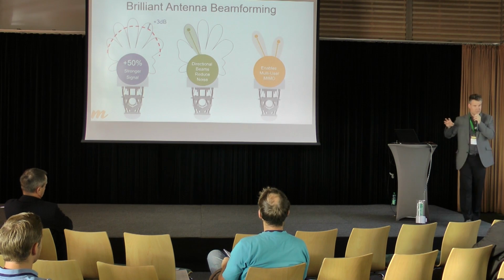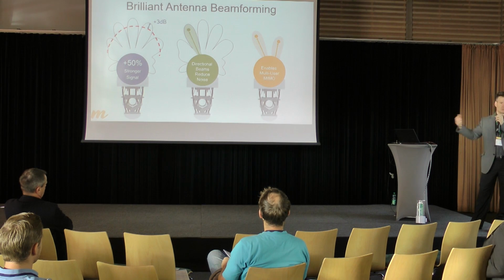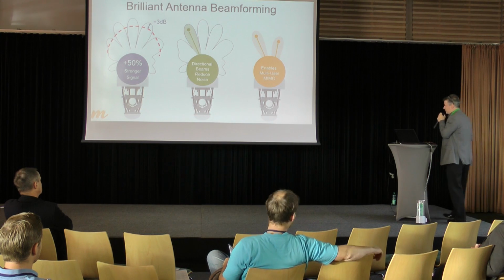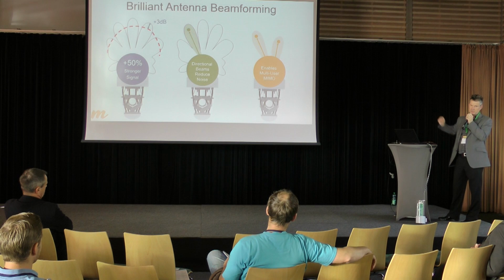Directional beams also reduce the noise, so the better the antenna and the better the beam, the narrower it is, it's not receiving noise from other sources. And finally, it also enables the multi-user MIMO, so it can do 2 at once. That's the point of this. So it's transmitting twice to 2 different clients simultaneously, or receiving.